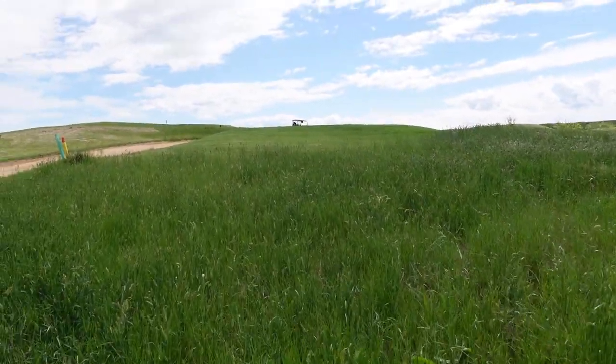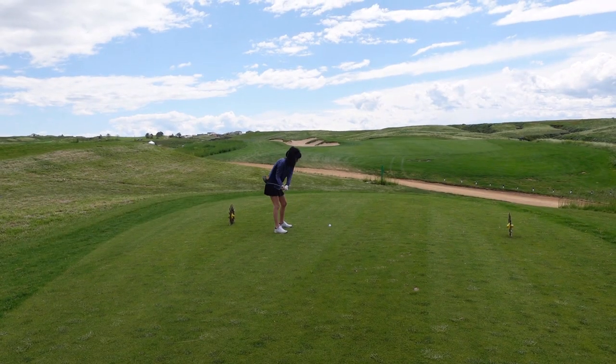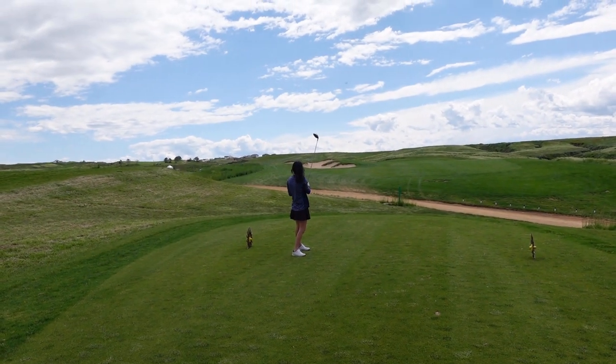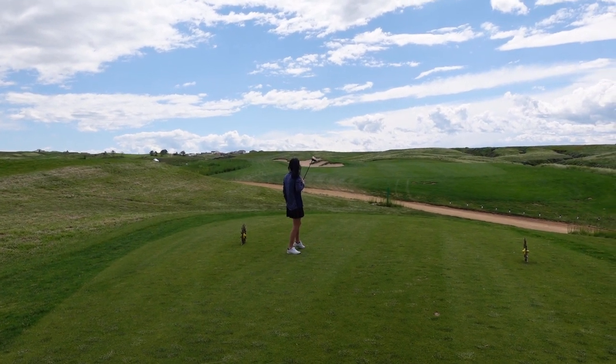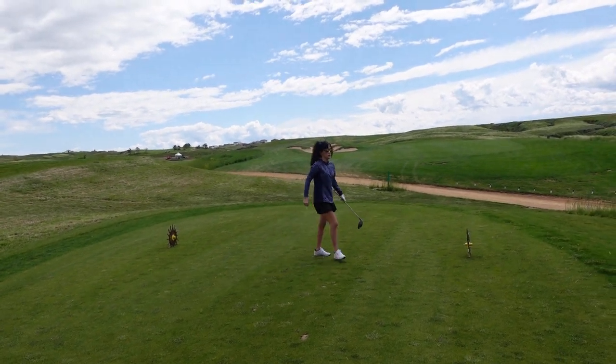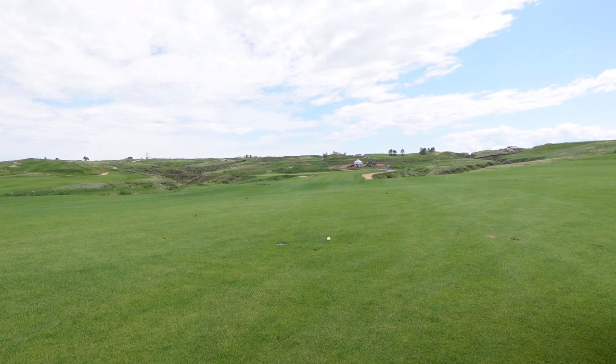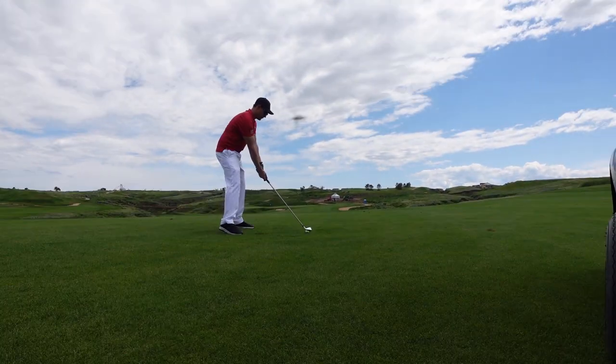All right. Let's check it out from Andrea up front. All right, Andrea from the front. Okay. Little low one. Just in the trap. All right. Well, I know we got a good one up there somewhere. Let's go check it out. Ladies and gents, from my ball, 294 left.